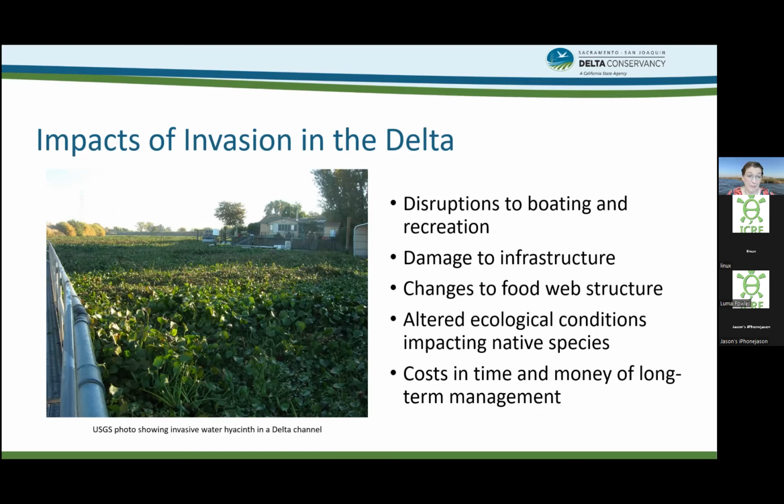So if we again take the example of the picture to the left, the environment in the water underneath that dense mat of invasive plants is probably going to be quite different than an area that is less densely populated by a native species of floating aquatic vegetation. So the light might be different, the habitat structure might be different, and all that might impact the native species that live there. And finally, there is a whole lot of cost associated with the long-term control and management of invasive species once they enter the system.